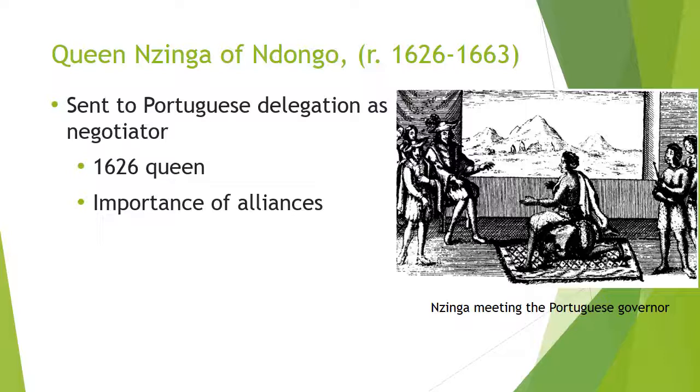In 1626, she became queen after her brother committed suicide. She proved to be a powerful opponent to the Portuguese. She formed alliances with former rivals to give her a bigger army and begin a 30-year war against the two groups. One of the alliances she made was with the Dutch, which was really smart because it irritated the Portuguese a great deal. But again, it's this enemy of my enemy is my friend.